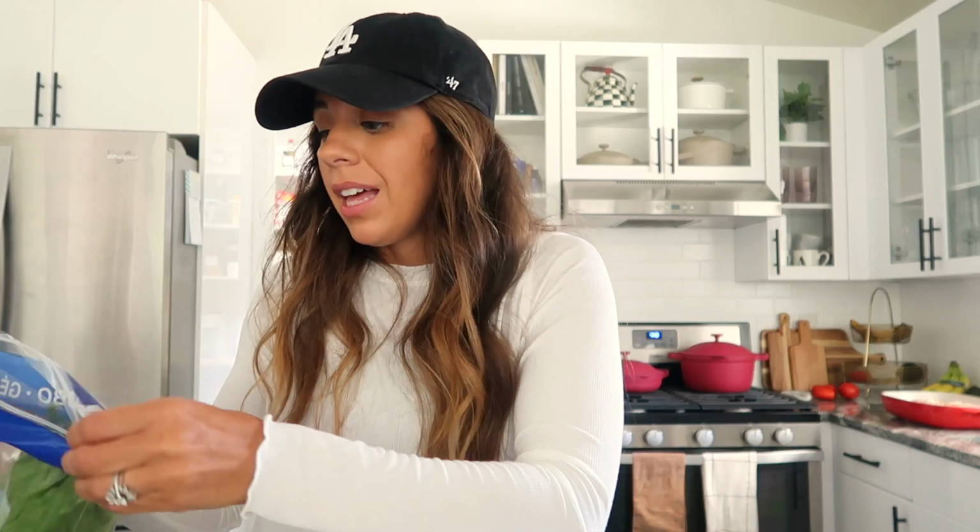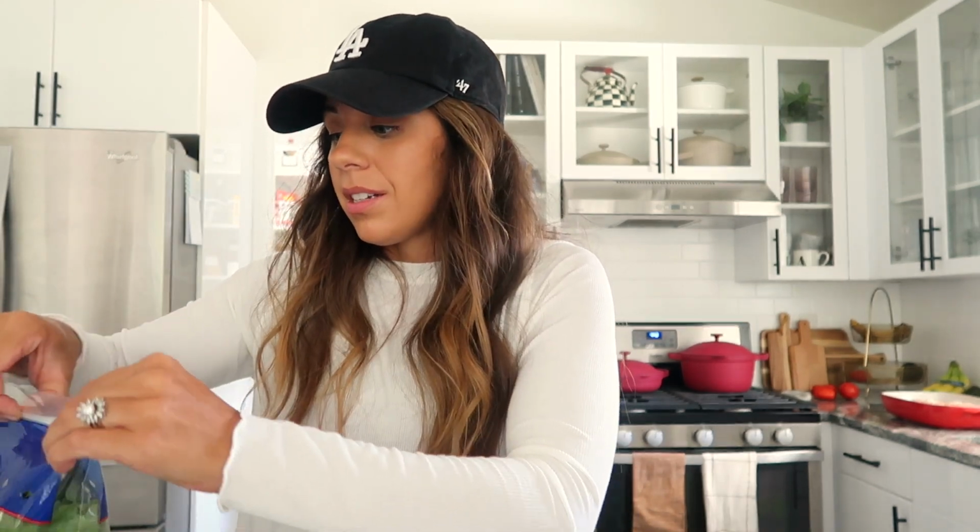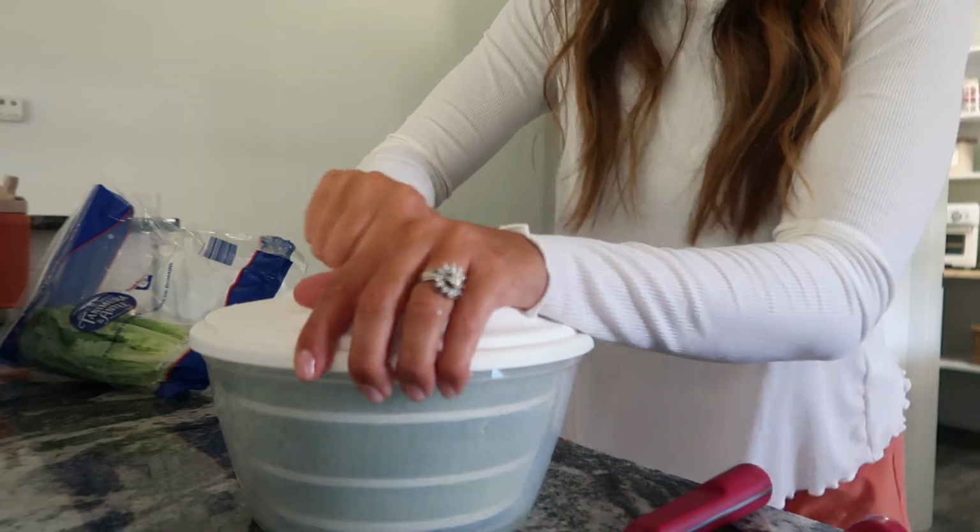If you just have a couple of extra minutes during the day, just do it before dinner because it just makes it way easier. Or I think you can buy already chopped lettuce too, but for some reason I just always buy this.